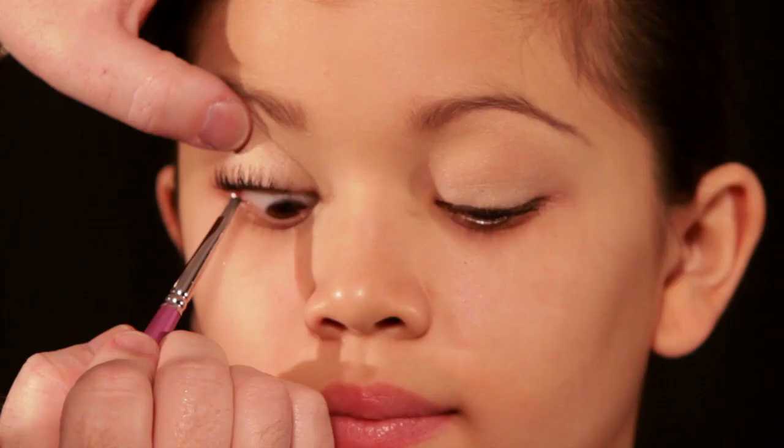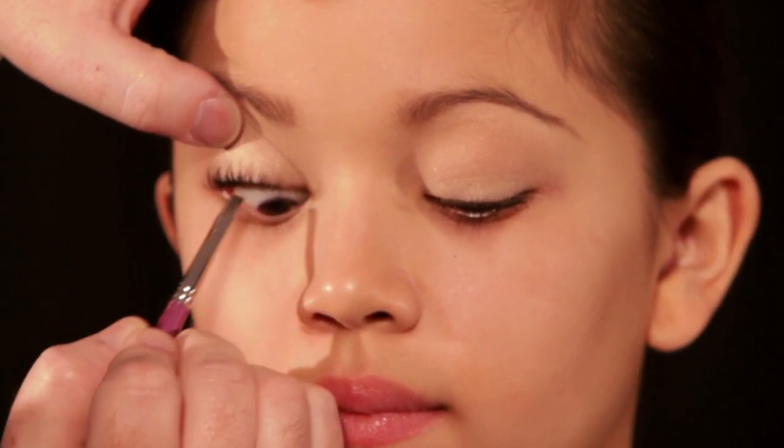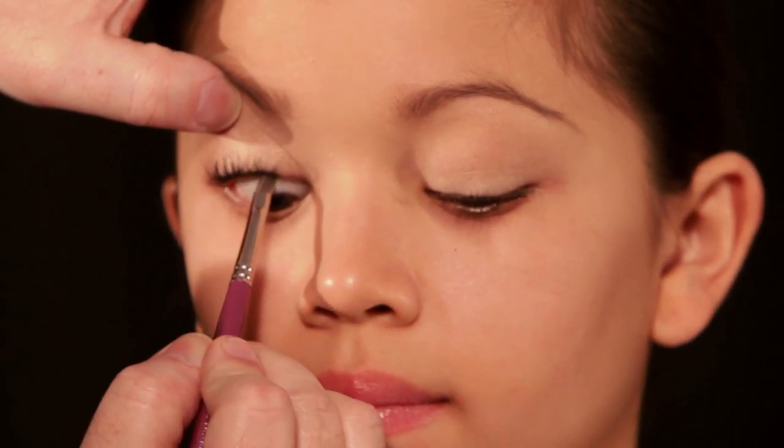Okay, now I'm going to push a little color into the lash line, just for a tiny bit of definition. Open and look down. Using my number 41 brush, just taking a little bit of dark shadow.